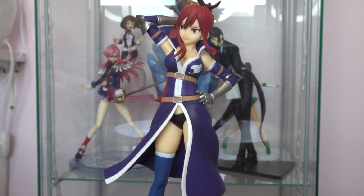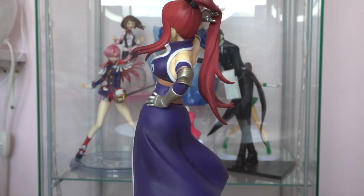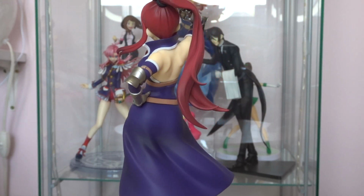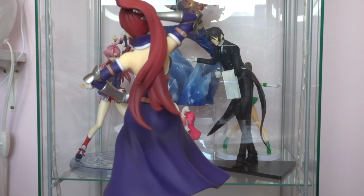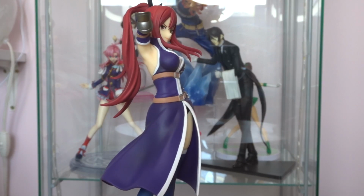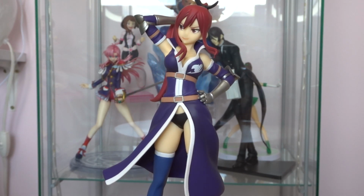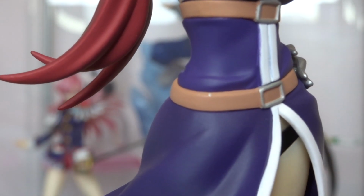I just really, really like this outfit. I think it's super fun. I also really like the contrast between the purple of the jacket and her boots versus the red of her hair. I think that's a really nice color palette for this figure. Yeah, I mean, there's really not too much to say. She's just a really solid Erza. I really like her face. Her expression is really nice.